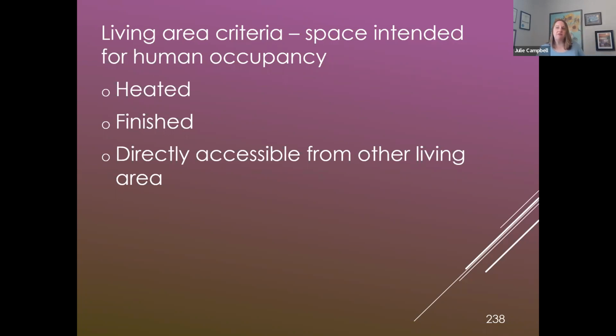The space has to be finished. By finished, we mean finished construction of walls, floors, and ceilings. Does anybody know the required ceiling height?